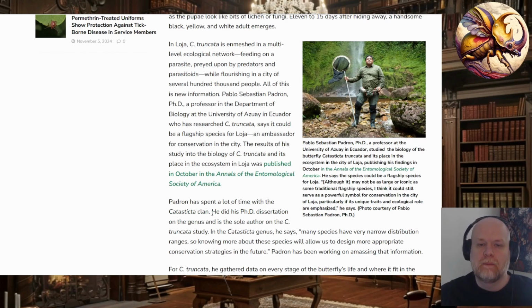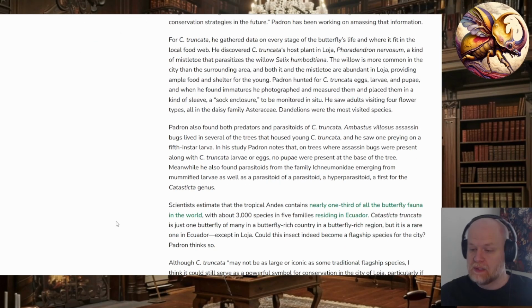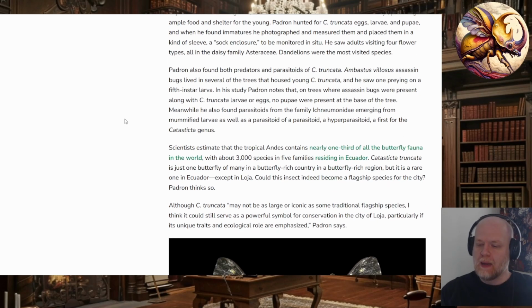But more so for conservation, what this researcher has also found is that not only is this butterfly on this very narrow niche of only being able to grow on this one parasitic mistletoe that only grows on this one species of Salix willow tree, here are the species. But then there are a number of very species-specific predators and parasitoids that only feed on the larvae of this butterfly, specifically the fifth instar larvae and the pupae.